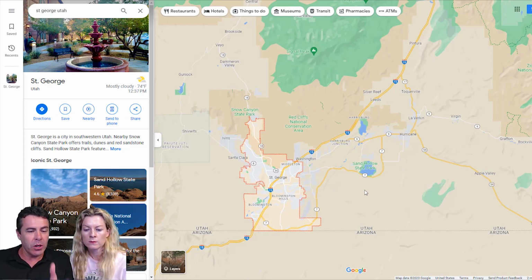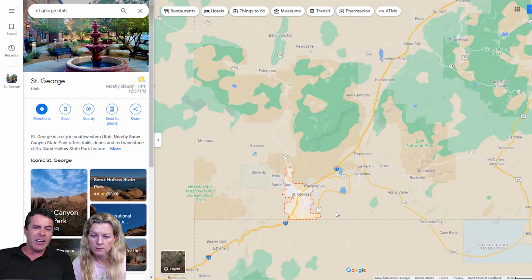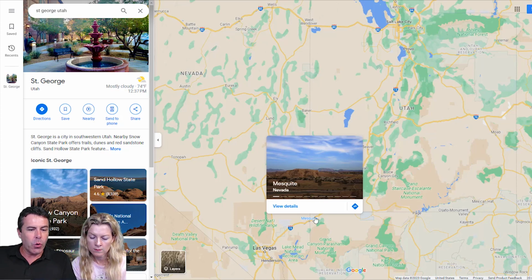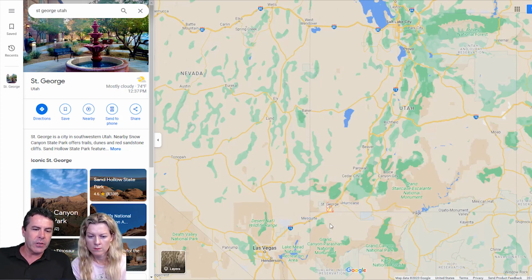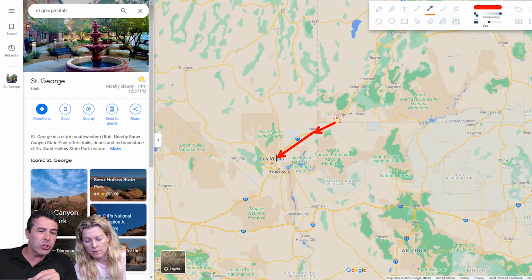So here we are. We're on the map. This is the St. George area right here. And basically, if we're panning back, we are at the very southwestern corner of Utah. Really, there's no city between St. George and the very edge, the very corner. Right here is Arizona, of course. So if we bring out some drawing tools, we can get a sense of where we're at. You're right on the edge here of the Nevada, Arizona corner, and you're less than 2 hours away from Las Vegas. An hour 45. Yeah, so you're really close to Las Vegas.